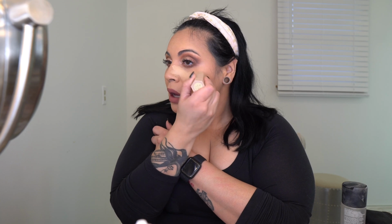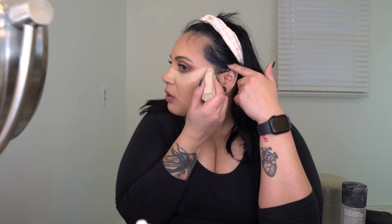and then you want to kind of trace your eye going upwards. It's like highlighting all of your cheekbone, just like that. I always put highlight on my nose, even though I don't contour my nose. It's just something I always do. And then you want to also put some right here. This I do a little bit more all over because I like it to sit on my face for a bit before I actually start tapping it.